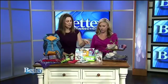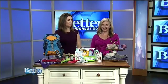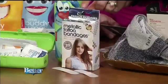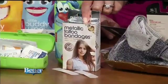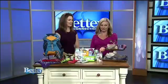And then some really fun tattoo bandages, which look like little tattoos on their arm or their knee. It's really fun. Taking it up a notch. We know that kids love the fake tattoos, so this is actually a Band-Aid that's a tattoo. So it's really cool.